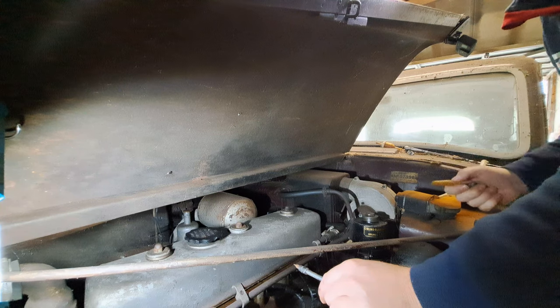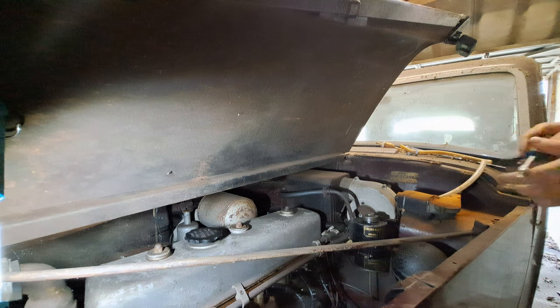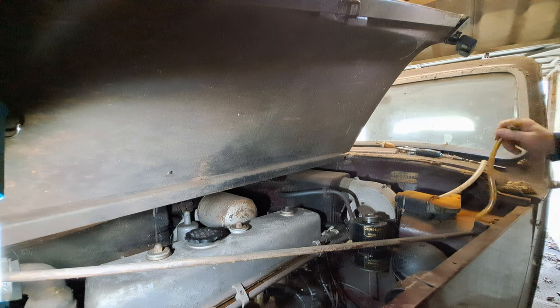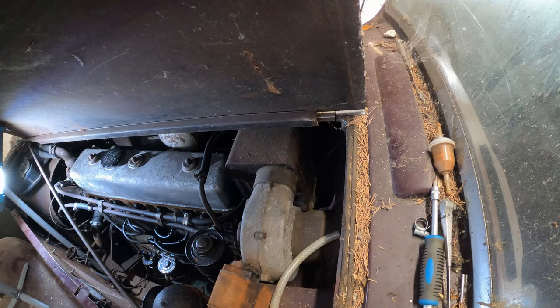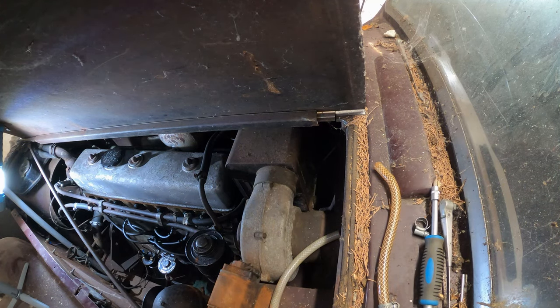Oh dear, oh dear. Okay, so we might have a different problem in here as well, because it looks like quite a lot of rubbish went down to the fuel pump. See if there's anything in here. Right. So there is a bit of rubbish down there as well. I hope the filter did its job and stopped all this rubbish going down.